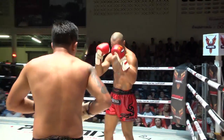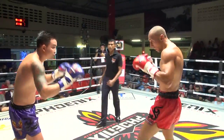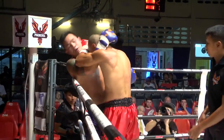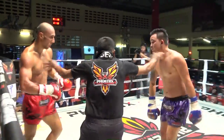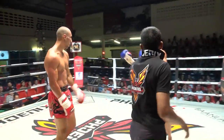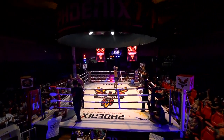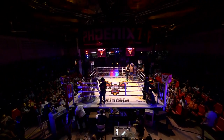But Chok... defensive posture by Chok. He knows exactly what Jeremy's trying to do, and he's not having it. Not scared. Now Jeremy's starting to miss with that right hand. I wonder if fatigue is playing a factor here. Coming to the end of round number two. That's it. Round two in the books. Chok, Eminent Air, Tiger Muay Thai in the blue. Jeremy, PSM fighter in the red.